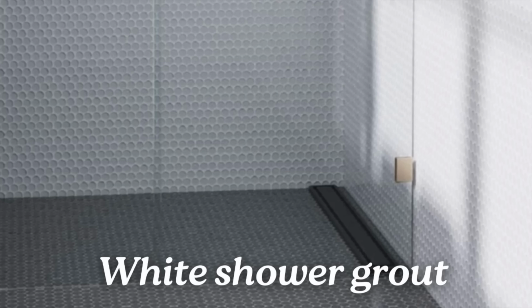Hands down, one of the biggest high maintenance design decisions you can make is installing white grout in a shower.